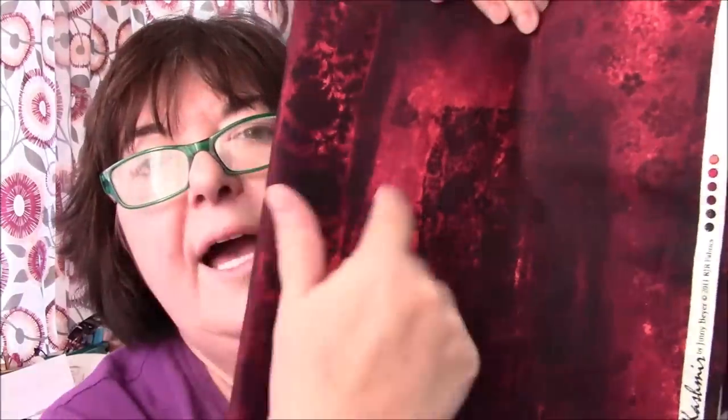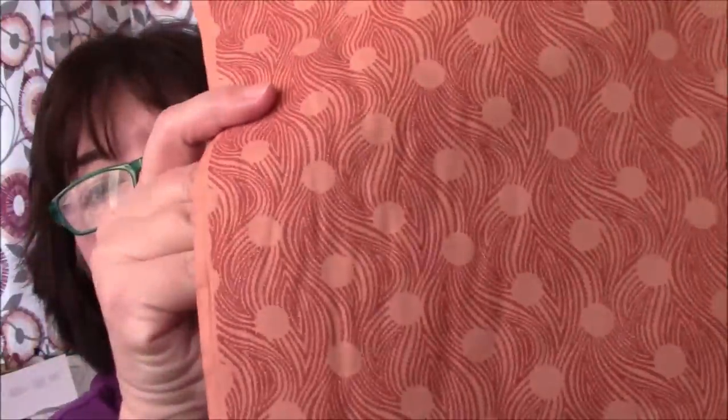This was one of the prints in my fat eighth quilt that I made not too long ago. Link is down below. And I think this print made it to that quilt too. I have it in two other colors that I just cut. I don't know if it's fat quarters or long quarters. Maybe I'll add this one to that. I don't think I've had this one. I like it. So fun.